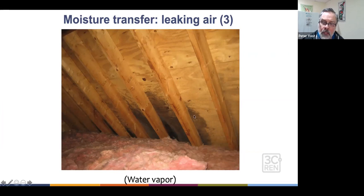I know that because of the pattern of the mold. So something that's going to come up quite often is that when we're evaluating heat transfer and moisture transfer, it's the patterns that are going to be important in terms of learning how to overcome uncontrolled heat transfer and moisture transfer.